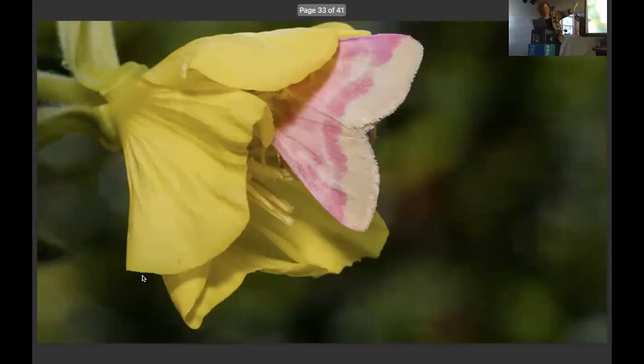So again, evening primrose and the primrose moth. Check out this crazy wacky stuff. Like I said, the evening primrose opens at night, and the primrose moth gets in there and does its primrose stuff, and it's lazy or it's just smart. I like to imagine that it's lazy like me and it's just chilling. And then the flower closes around the primrose moth as the sun comes up.